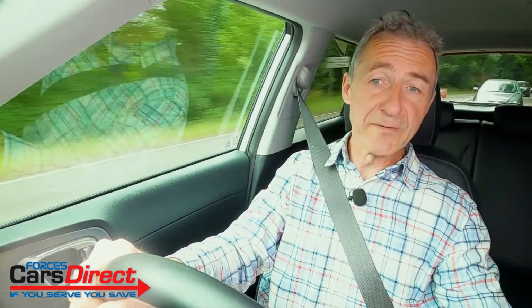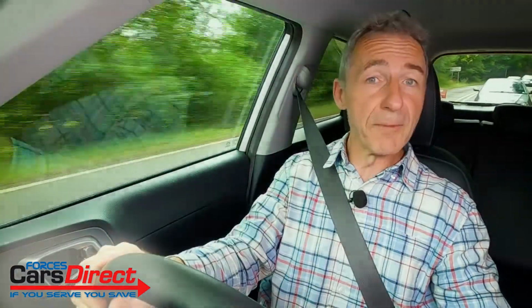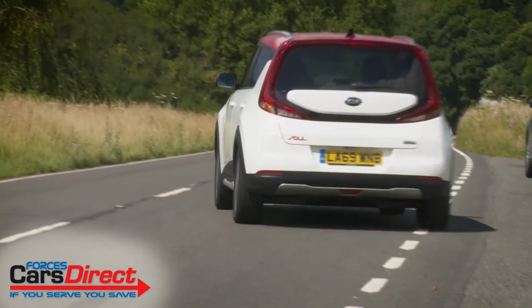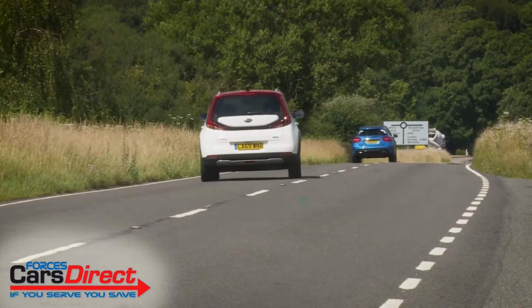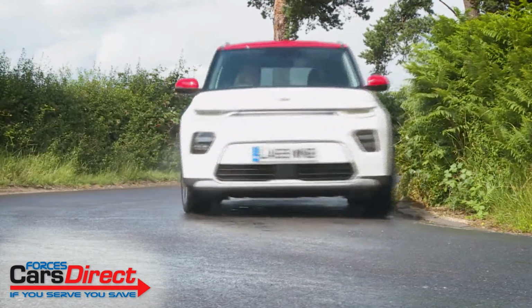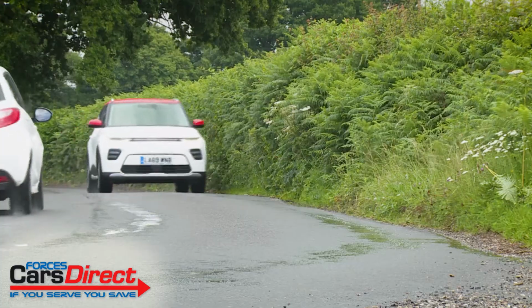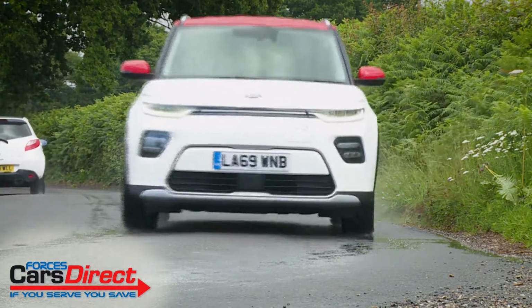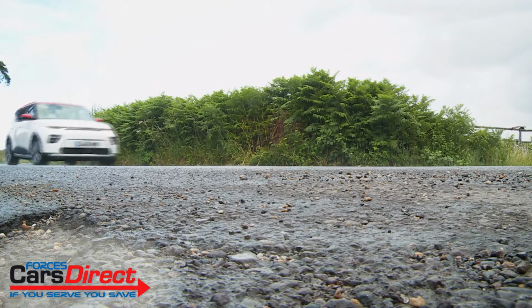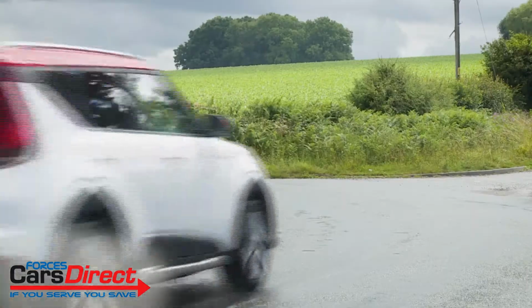The powertrain develops 201 bhp, and like most EVs, this one feels rapid from rest, making 62 miles an hour in 7.6 seconds. The suspension has been carefully worked on to try to deal with the effects of this car's rather prodigious 1,757 kilo curb weight. Not enough to make this car feel anything like a satisfying steer through the bends, though.